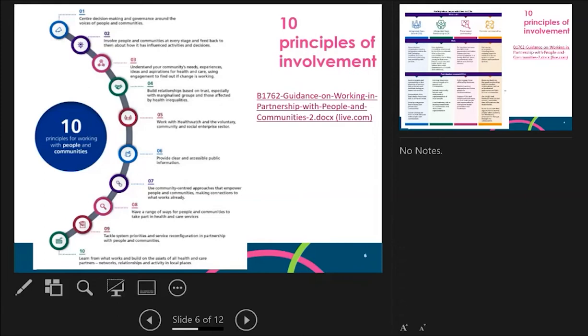Some of the guidance is advisory, but this is a statutory piece, and it sets out 10 principles of involvement, which in broad terms says that people and communities should have an opportunity to be involved at all levels within an integrated care system, from the integrated care board right down to individual decisions that are taken about services. And often what you'll find is integrated care boards using those principles in their own documents to state how they're going to do this.